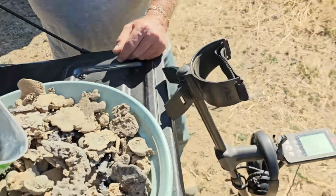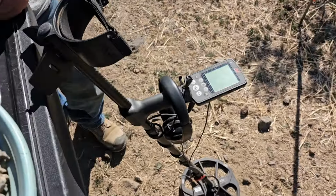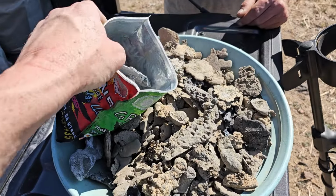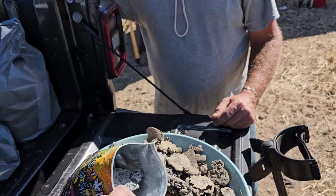Right. Yeah. Just incredible. It just goes to show you guys. He didn't have that, and he's walking over it. He gets this, and now you're looking at it here, just crazy. That's metal detecting for you.